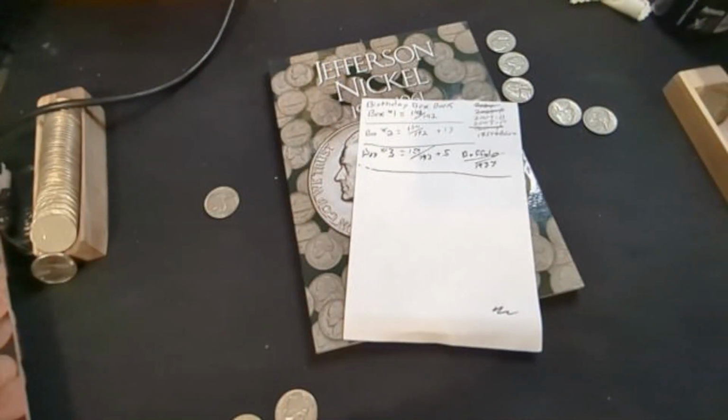All right, so there's our records, there's our tracker. Join me in a little bit for box number 4, see how well it does.